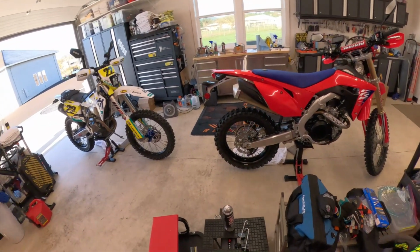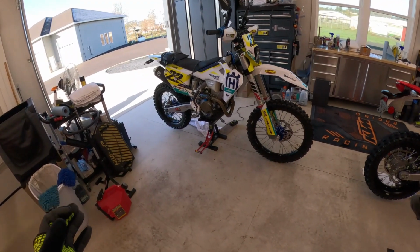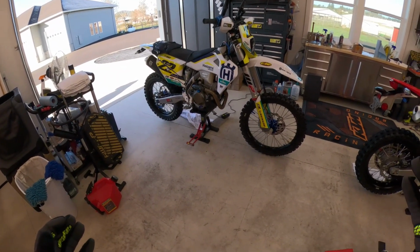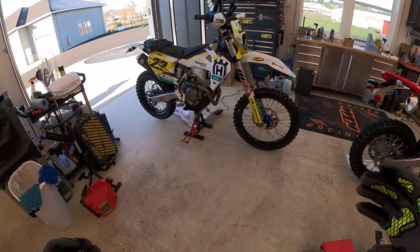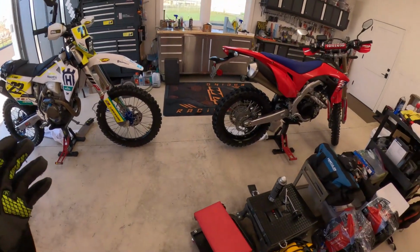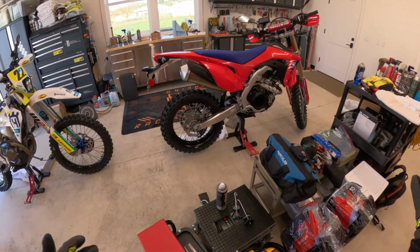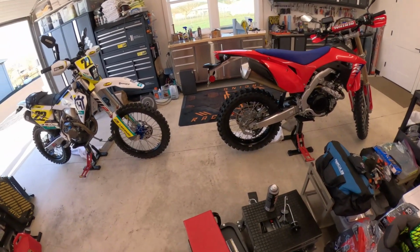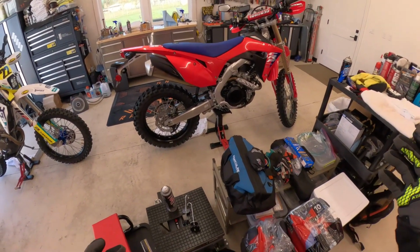I like it quiet. The 350 has some low end grunt, not quite as much as a 450, which makes sense. It has a nice mid range and a nice top end, whereas the 450 likes low end and mid range, and the top end doesn't really need it because it's got so much torque. So far, those are some of my thoughts.